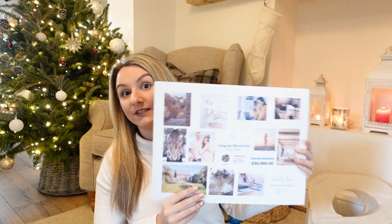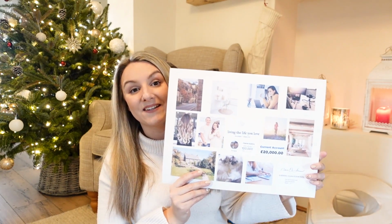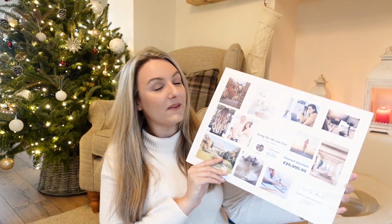So last year I had this in a frame. The cats then knocked it off where it was and it smashed the glass, but I do still have the actual frame. I've just taken it out of there for now. So this was last year's vision board and there are so many pictures on here that I just love, and I put this at the top of the stairs, so every time I came down the stairs I saw it, and it was such a great place. Somewhere you're going to see them very often is the best place to put a vision board, that's for sure.